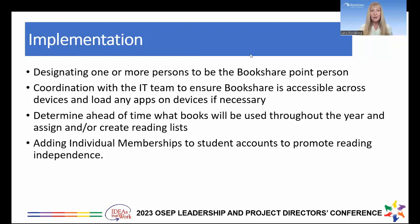Implementing any new technology in the classroom can be challenging, but through the over 20 years of supporting Bookshare in schools, we have found what policies and procedures at the district or school level can help make implementing Bookshare more successful. These include designating one or more persons to be the Bookshare point person who can help train educators and ensure the accounts are updated each year.